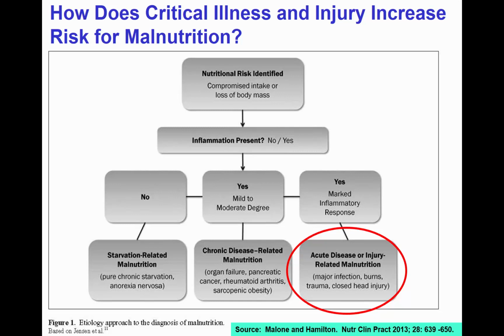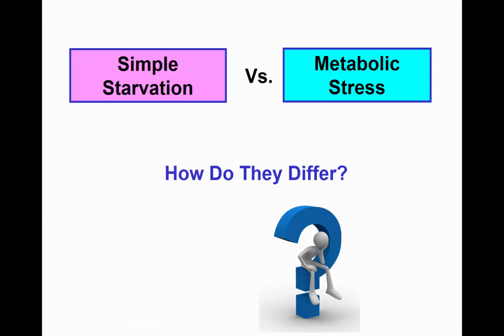And in lay terms, you might say you're breaking down your muscle stores, your protein, right? You're going to waste, you're going to lose strength. We'll talk about a case next week that will help us a little bit more about that. So the final part of this, and I'm going to skip a lot through these slides, okay, because I've kind of fleshed them out.